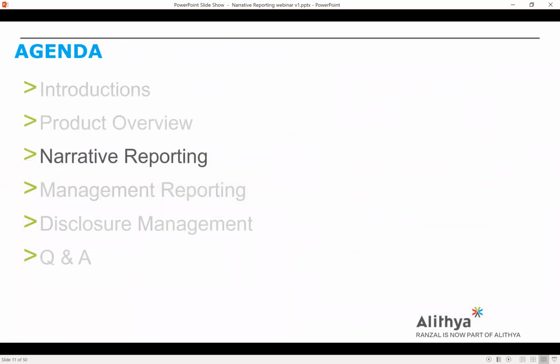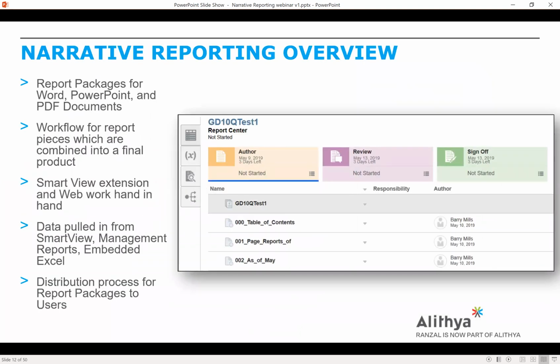So that's kind of a general overview of the product and how you interact with it. So I'll just jump into one of the core pieces here, narrative reporting. As I mentioned, the narrative reporting process is basically a way to create report packages for Word, PowerPoint, and PDF documents. Those are basically your final output.